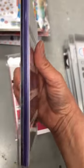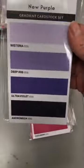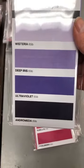So right away, I can tell you the package is thicker, and you've got 4 beautiful purples that combine together.